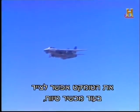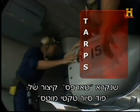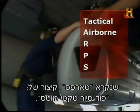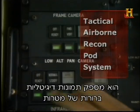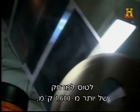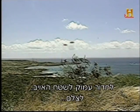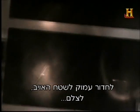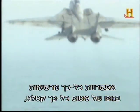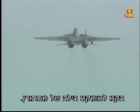The Tomcat can come equipped with yet another targeting device called TARPS, short for Tactical Airborne Reconnaissance Pod System. It provides clear digital still images of targets up to 600 miles away. Go in and fly for more than 1,000 miles, go in deep into enemy territory, get pictures, photographs. Such impressive features embodied in such a nimble and deadly aircraft have combined to grant the Tomcat a mystique all its own.